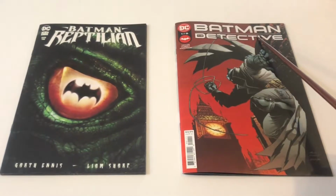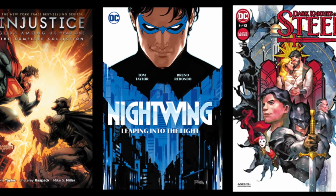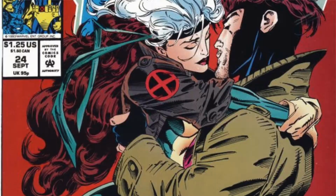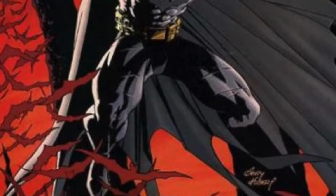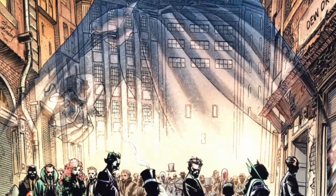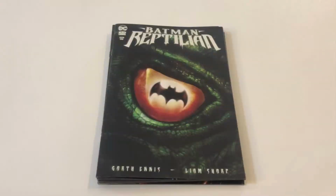Batman Detective is written by Tom Taylor, who you might know from Injustice, or his current work on Nightwing, or Dark Knights of Steel. The pencils are by Andy Kubert, who rose to prominence back in the day on X-Men, and who's been drawing Batman since the early days of Grant Morrison's run on the title. Kubert has penciled some big stories for DC over the years, including Batman and Son, Whatever Happened to the Caped Crusader, The Master Race, and Flashpoint.